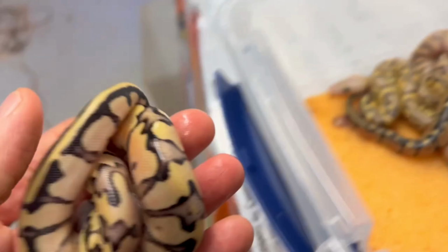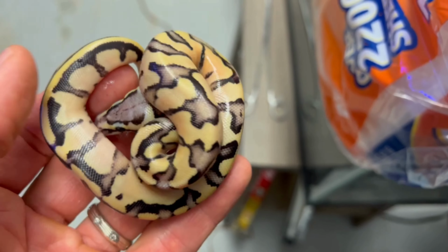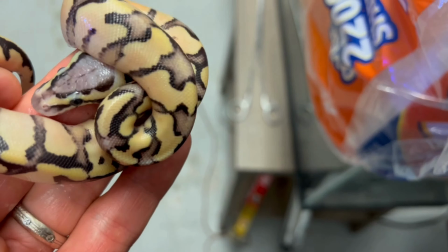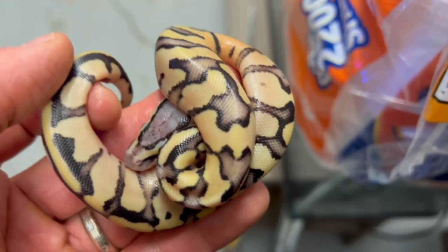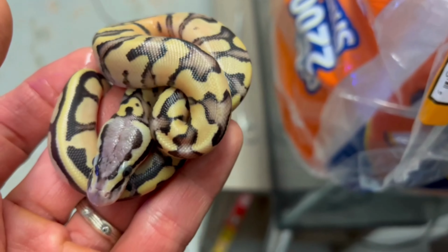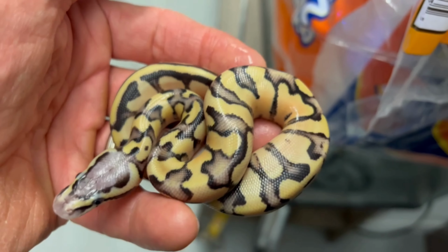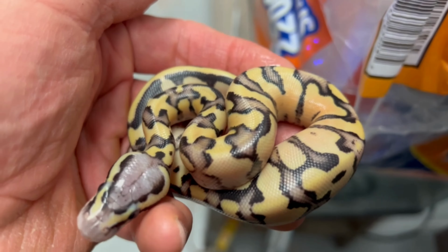Look at this guy. All right, this one's a head clown. This is maybe super. This is probably super pastel. Maybe fire head clown. Super pastel orange dream clown. I don't know. Really nice for a head clown. Some really, really nice high definition stuff going on here. Maybe it's high intensity.